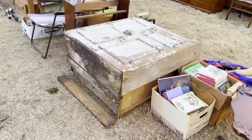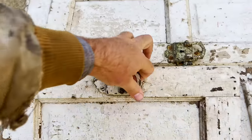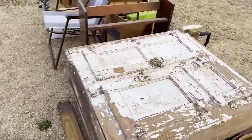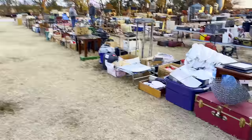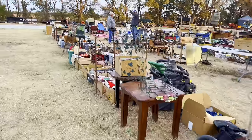This is neat. That's old. Looks like an ice box of some sort. It's really neat though, whatever it is. I don't really deal in furniture anymore though, so I'll let another antique dealer have that one. There's always a boatload of dealers at these auctions like this, because the stuff doesn't bring retail for sure. Some stuff does. Some stuff goes for high dollar.